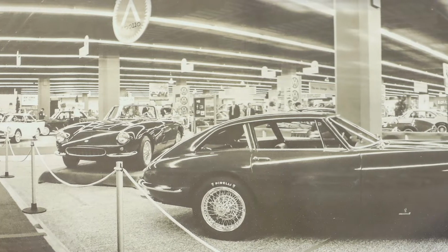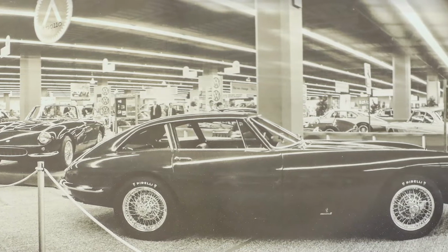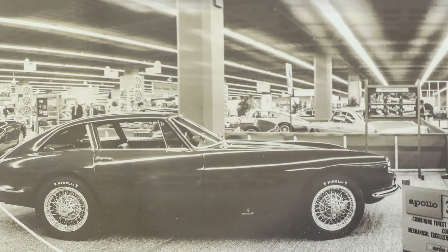Awesome. George? Well, obviously, the Apollo Spider is a car that I lusted for when I was selling them. I could not afford one, of course, but to be able to get this car and have it for, gosh, I've had it for 20-some years. It's been just a delightful experience. But there are two cars in my section of the collection that are extremely meaningful to me.